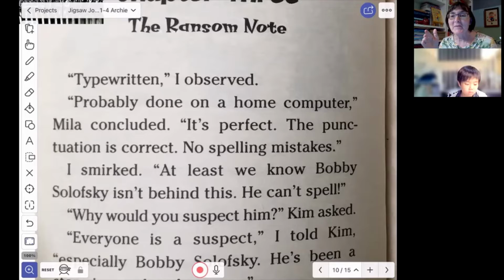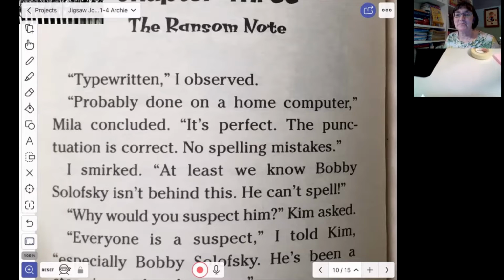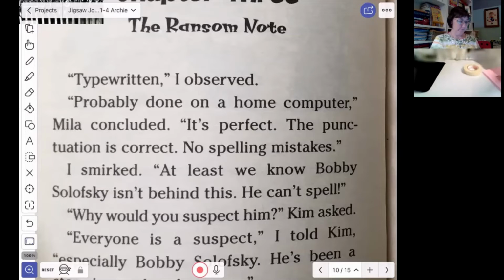Remember, a mystery always has the question who did it? And so the suspect is the answer to the question who, or it might be the answer. They think this person might be the one who did it. And if you have a list of 3 or 4 suspects and you have them all write a note, and then you look at the ransom note, you could compare how they wrote the letters and see, does it match? Is it the same or not? So that would be a good clue.